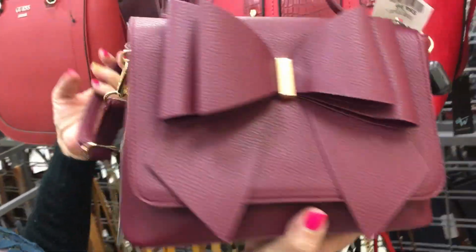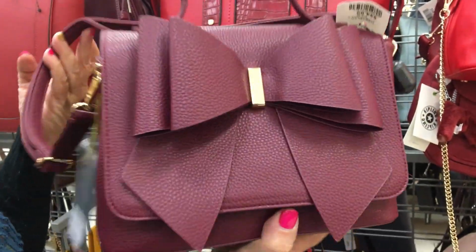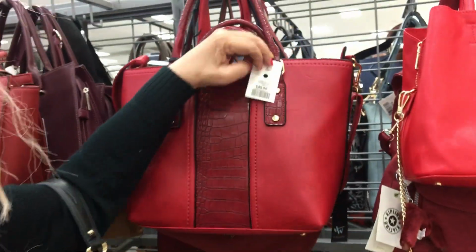$34.99. A nice size. It's cute. It's kind of burgundy purple. It's a nice color, and it goes with a lot of clothes. But then you got this one here.